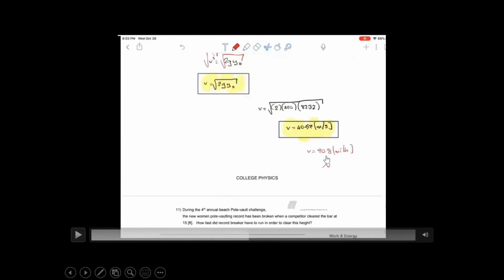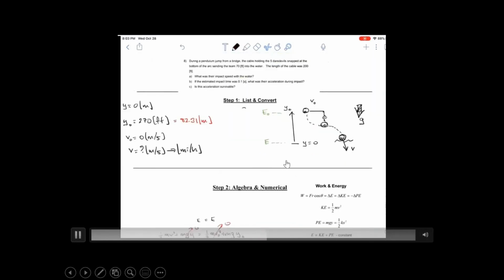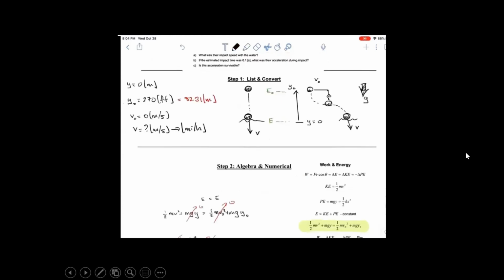That's going to give you about 91 miles per hour. All right, so that's how it is done. By using the projectile motion formula, we got the same number. So it's 91 miles per hour.